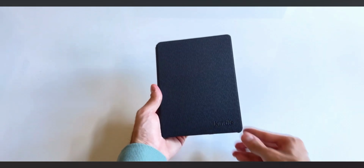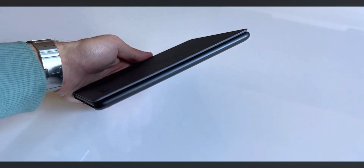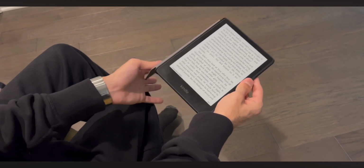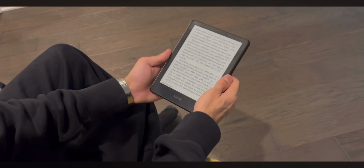Plus, I'm someone who doesn't like to use a case on their Kindle. I really like the thin and light form factor of this device. And sometimes you add a case and it adds a little more heft to the product itself. And I don't necessarily like that. I like how I can just grab this with one hand, start reading, and I don't have a flap that I have to move to the back. I just don't like the feel of that.